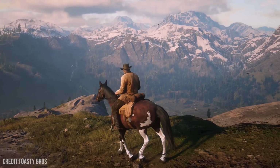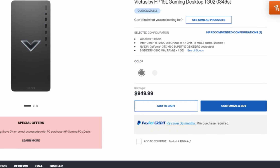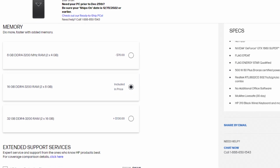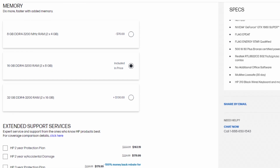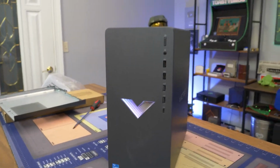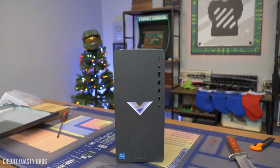Now I want to say that if you want better performance out of this PC, I do recommend clicking on customize and buy and going with 16 gigs of RAM instead of 8 and at least 1TB of hard drive or 500 gigs of SSD. This will give you more storage for your favorite games and also better performance because of the 16 gigs of RAM, which is the standard for gaming nowadays.